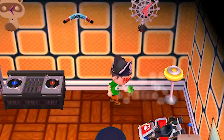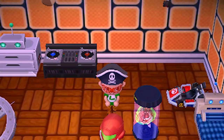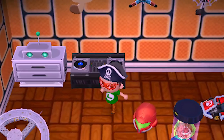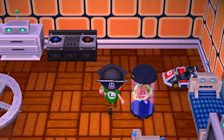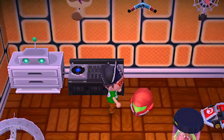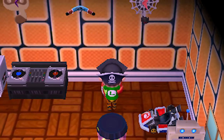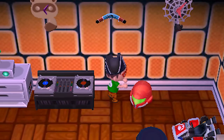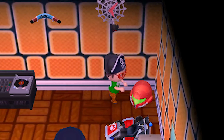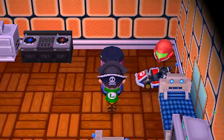And actually, we should probably put the Metroid hat back there as well. There we go. Sorry, I don't mean to spend a lot of time rearranging my house. This is never fun. So let's go ahead, I got two clocks in here, a spider clock and a raccoon clock. I also got a boomerang, so there we go, that looks good. Let's just stick the Metroid right next to it.